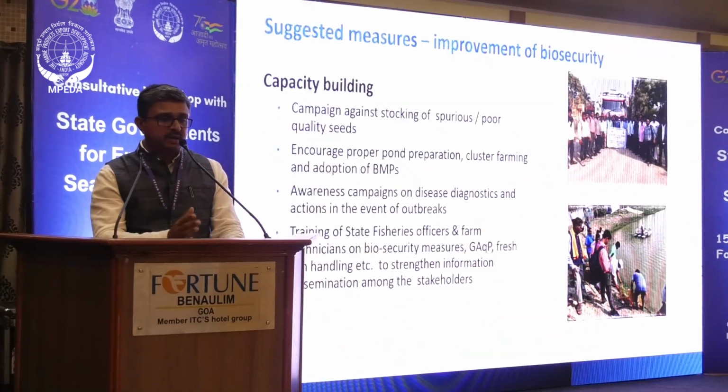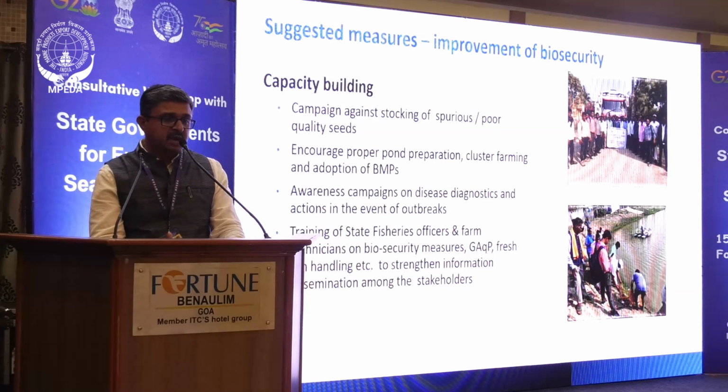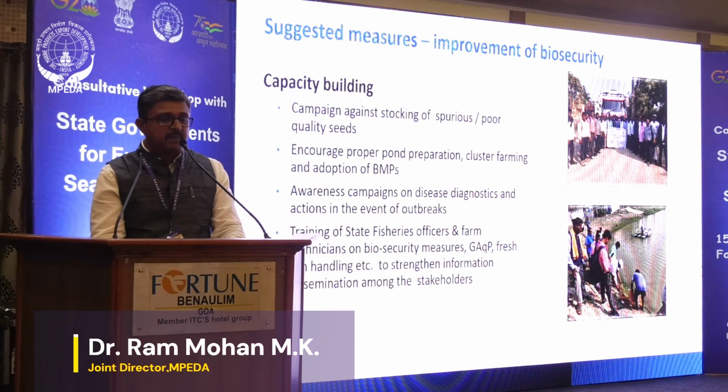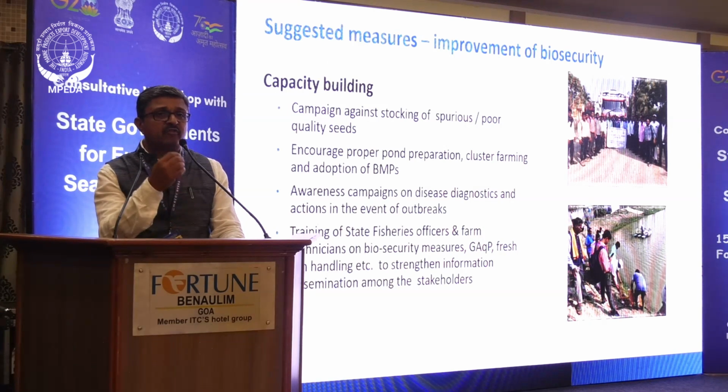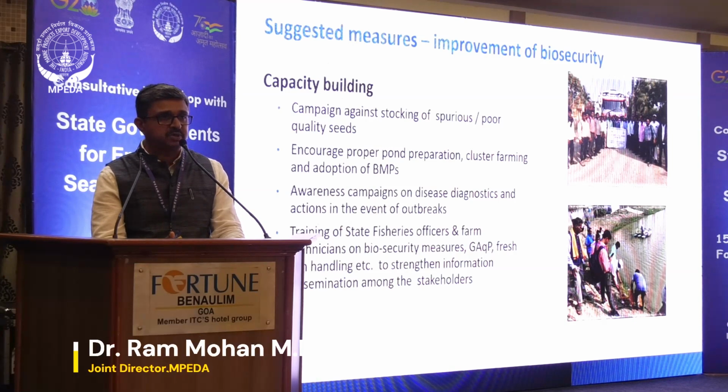Now we have an area where we need to educate the farmers as well as other stakeholders about this. Campaigns against stocking of spurious or poor quality seeds have to be undertaken. Encouraging proper pond preparation, cluster farming, and adoption of better management practices is very crucial. Awareness campaigns on disease diagnostics and actions in the event of outbreaks have to be outlined, and stakeholders have to be made aware of it. Training for state fisheries officers and farm technicians on biosecurity measures, good aquaculture practices, and fresh fish handling has to be done to strengthen information dissemination among the stakeholders.